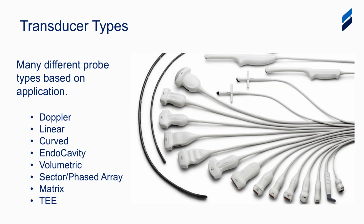Then you have the bread and butter of most ORs, the TE probe. This is transesophageal. It is that long black distal tube that you see at the left side of the picture. Those are used to observe the heart during the study. They go down the esophagus and look at the heart from below the rib cage.